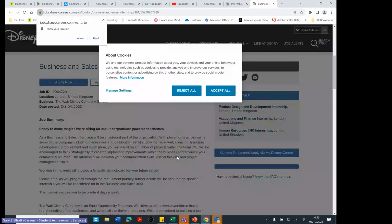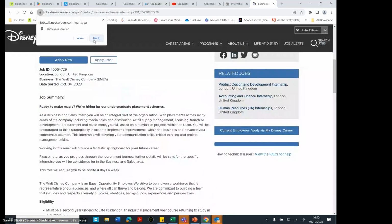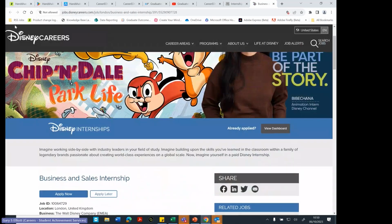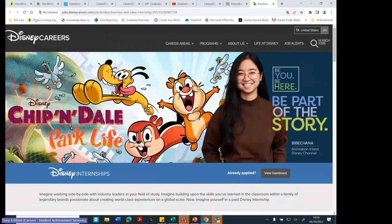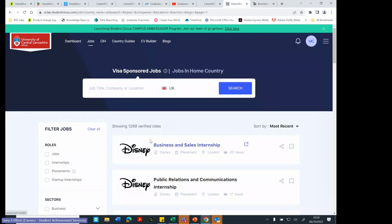Let's go and have a look at this one here. Here we are. It tells you all about that particular job role. An internship with Disney sounds nice, doesn't it? You probably wouldn't have to work on the theme park, hopefully. I didn't apply for it, but there you go. So you get all sorts of different roles in here.